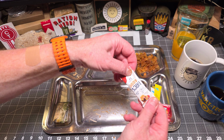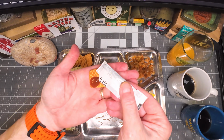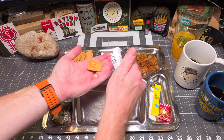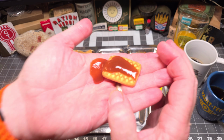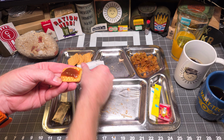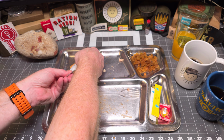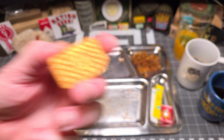All right, now let's check out this peach jam. Smells really good. That is very good. Very natural. Just excellent. Oh. Making a mess. You'd think I'd learn. Last bite of this jam. I'm really digging these crackers.